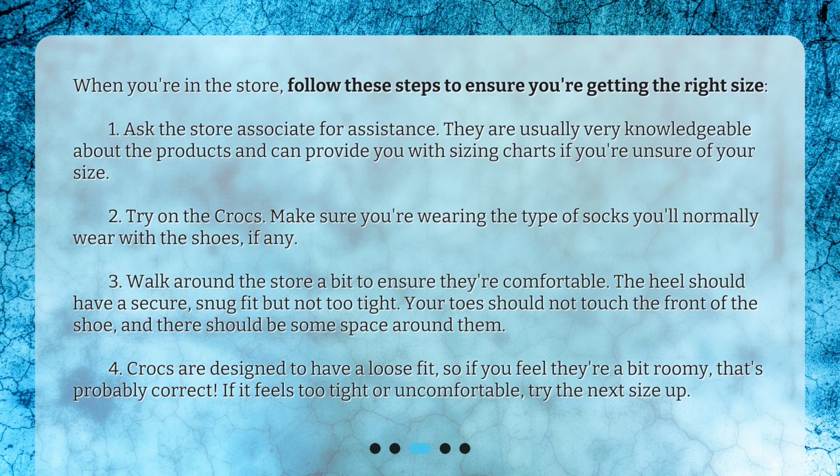3. Walk around the store a bit to ensure they're comfortable. The heel should have a secure, snug fit but not too tight. Your toes should not touch the front of the shoe, and there should be some space around them. 4. Crocs are designed to have a loose fit, so if you feel they're a bit roomy, that's probably correct. If it feels too tight or uncomfortable, try the next size up.